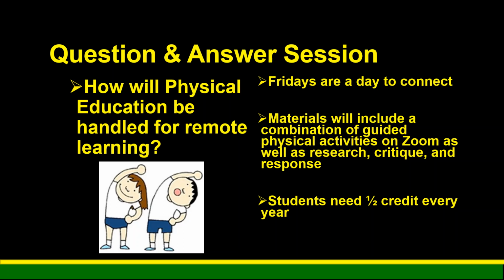They will be also doing a combination of putting out physical material, doing units that are less aerobic for people that are in person. Remote, they're going to be doing a combination of guided physical activities through the Zoom meeting when they're there on Friday, as well as if they're doing a unit, let's say, on some kind of physical fitness where they're doing some kind of training, they might have something in their Google Classroom where they're posting a video and asking students to critique the technique. They might ask them to post something about an exercise log.